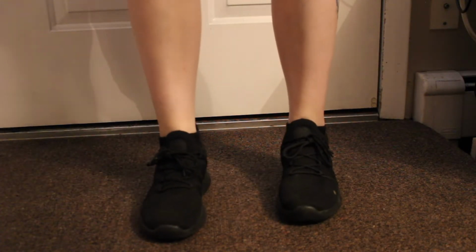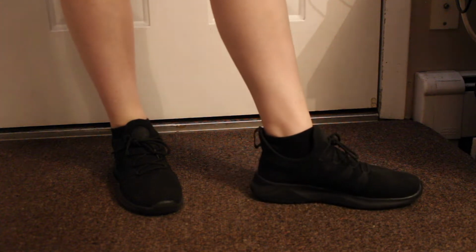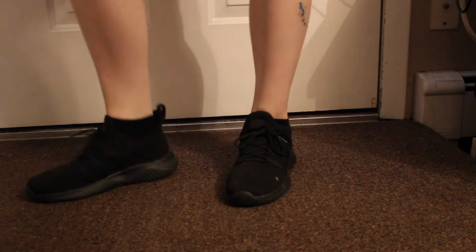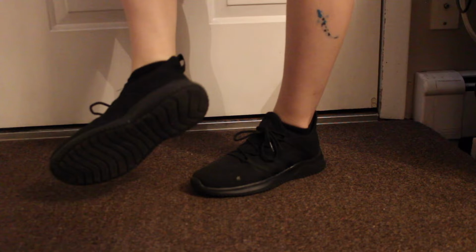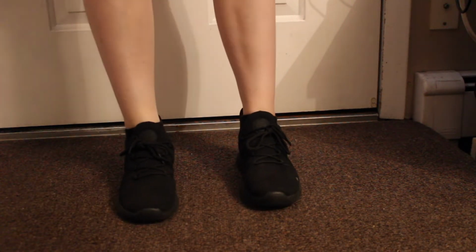And we're back to all black shoes. I actually never wear these shoes. They were my work shoes for when I worked at Taco Bell. They have the special kind of grippy stuff on the bottom. I don't know if you guys can see. They're also super comfortable and great for being on your feet for hours on end.